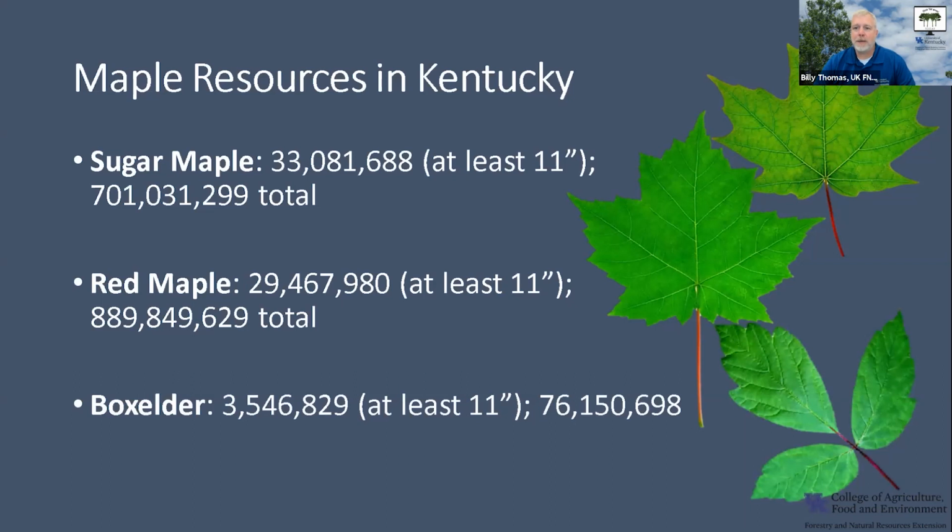Another tree that you may not think of, it's in the maple family, but it can also be tapped, is box elder. It is part of the maple group. And in Kentucky, we have about 76 million total, and a little over 3.5 million are of a tappable size. So when you bring those numbers together, we're looking at over 66 million trees in Kentucky that can be tapped right now. 66 million. That's a lot of trees. So there's a lot of opportunity for maple syrup production here in the state of Kentucky.